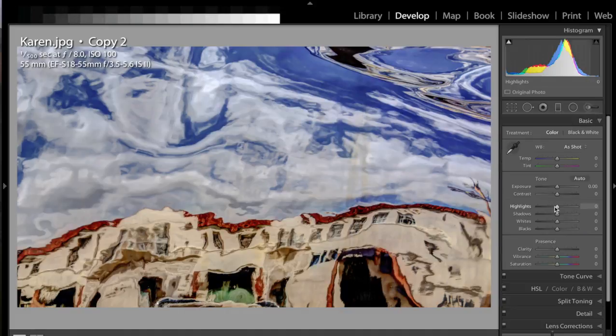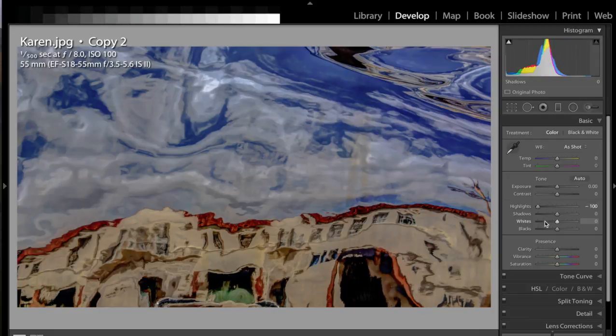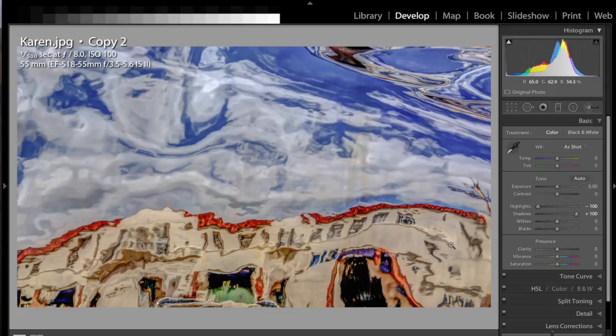Developmentally here, processing, I would probably process this pretty heavy. I'd take the highlights down, maybe not all the way, shadows up, way up towards the top, maybe adjust the blacks down, give it a little more contrast.